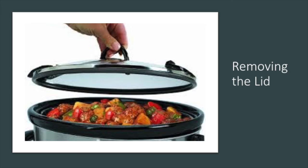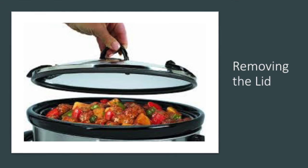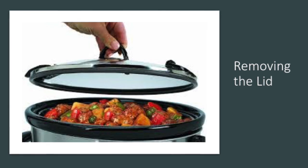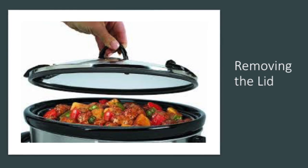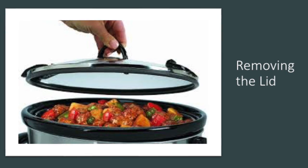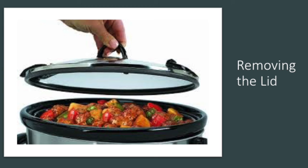Okay. When the time is up, the only challenge you'll have is taking the lid off, because there will be a little burst of steam. It's typically not anything too much, but it is the one time where there's the possibility of some slight injury, just a steam burn. So just teach them some caution in opening the slow cooker at the end.